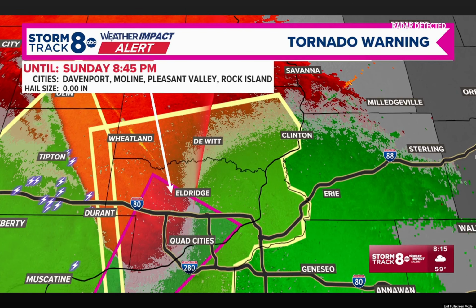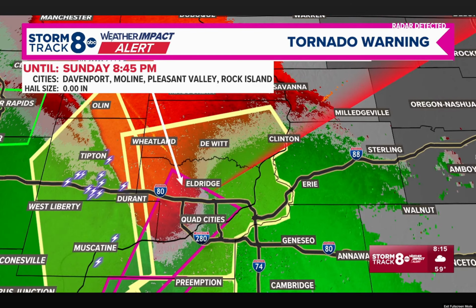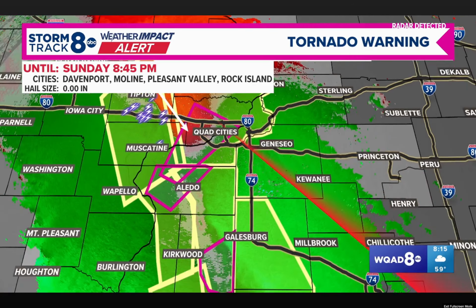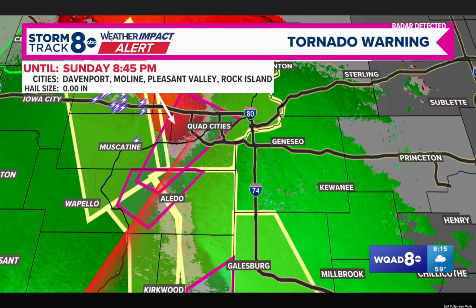We have a cold front that is located just south and west of the Quad Cities. That's why we're seeing this particular line. And then you're dealing with an area of low pressure just out to the west. So this is what we're concerned about. This is what we call a triple point, where we're dealing with so much tightening going on within this line, parts of the line itself, that we are seeing these brief spin-ups that are popping up.